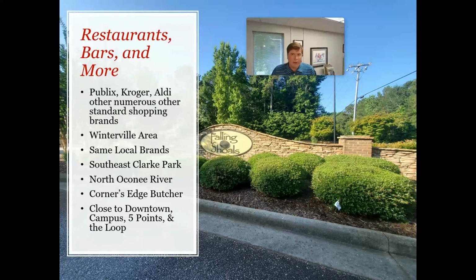Lots of craftsman-style homes. But what I mentioned here is that on the east side of town, you really have everything you have in the other parts of town. It's just the east side version. So you have Publix, Kroger, Aldi, all the other numerous brands that you know you need to go shopping for on that side of town. Another part that's a little further out on the east side is Winterville. It's its own little community that is a great part of town. We're going to have more information on that.